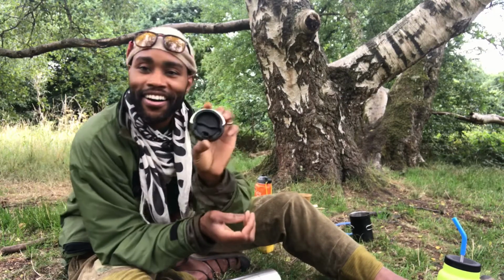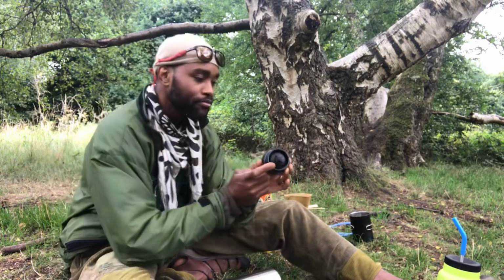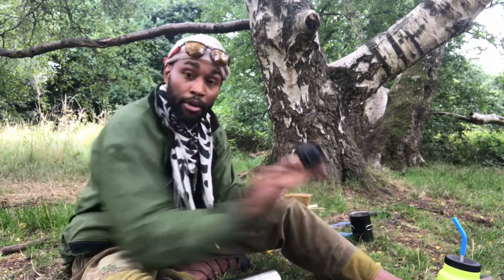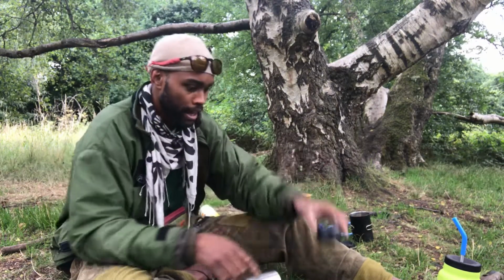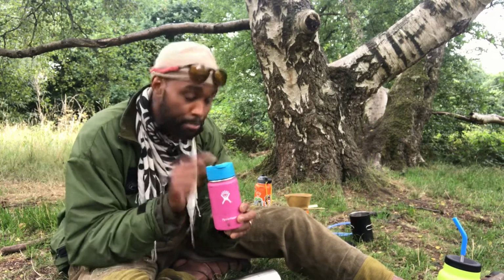Yeah, these are the lids. This style for the Klean Kanteen is they do it both for the TK Pro and that. I am just going round in circles, aren't I? Let's get on to the next one. So that's the HydroFlask version. They might actually have a newer one, I don't know. This is quite a few years old, but very simple.